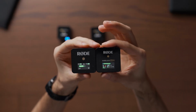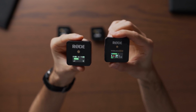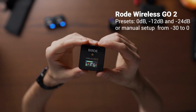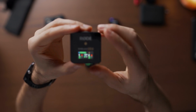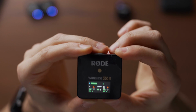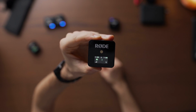First of all, this is the Rode 2, this is the Rode 1. The screen, the size is the same, but Rode Wireless Go 2 just has more information on the screen. That's because it's a dual mic system. On the Rode Wireless Go 1, you only had 3 output signals. In the Rode Go 2, you have the possibility to set it up manually. Let me just show you. So you have this button here which says decibels, and then right here in the middle of the screen, you have -15, and then if you press it, you're like -12, -9, -6, -3, 0, and -30. This one only had this bar here, the Rode Wireless Go 1, and it had 3 levels. The first one, 0 decibels, -12, and -24.